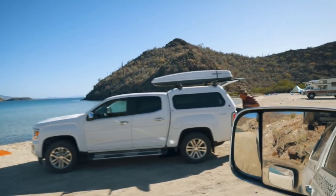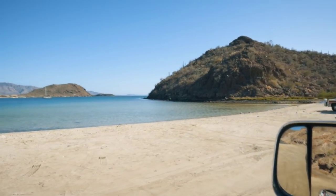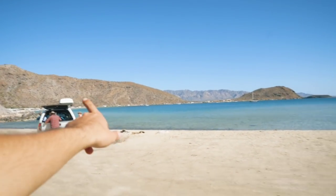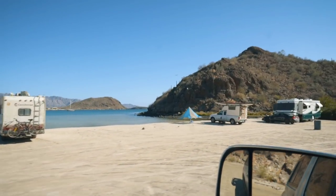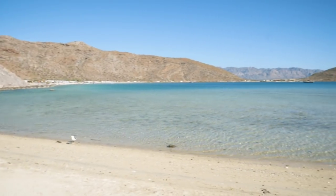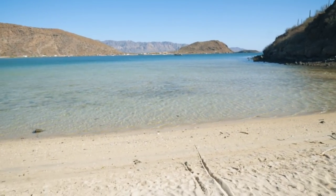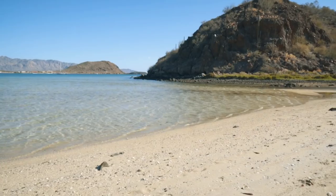But the beach here is a little bit rockier than that main place over there. It's definitely not a secluded bay, but it's so good. I'm actually contemplating maybe I should stay here today.